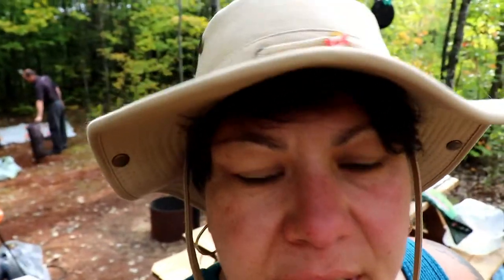Good morning. So this is day two and last day. As you can see, we're packing up everything. We have to be gone by one, but since we're the only people in the campsite, we can stay. We're still packing up the tents and stuff, and then we'll have breakfast.